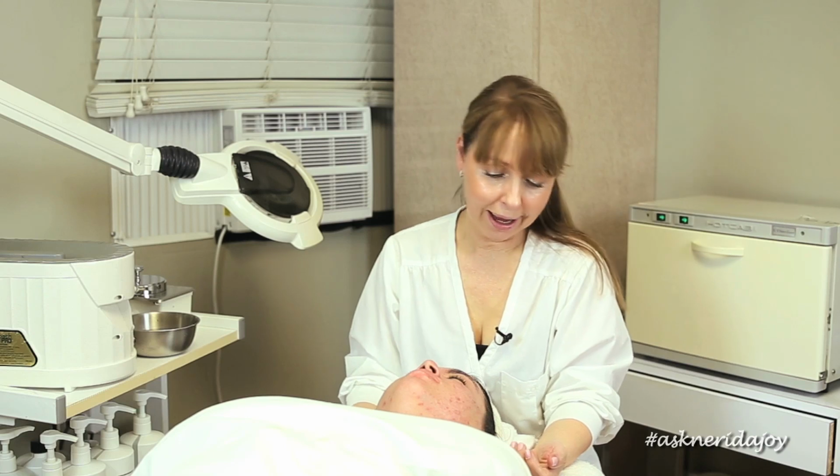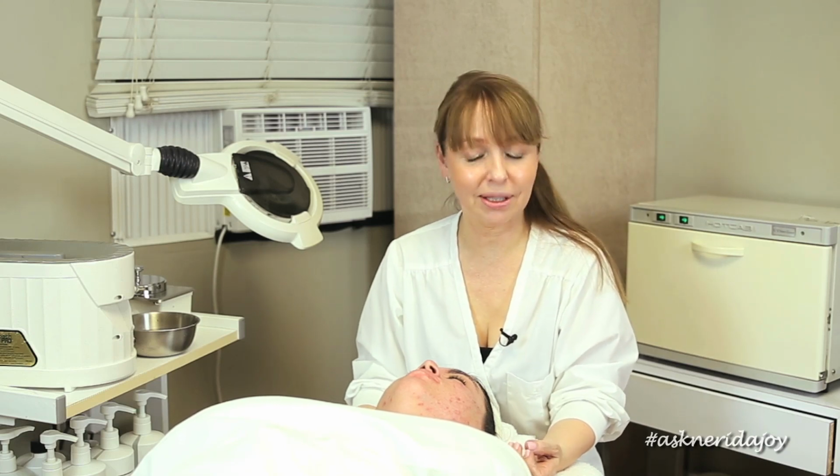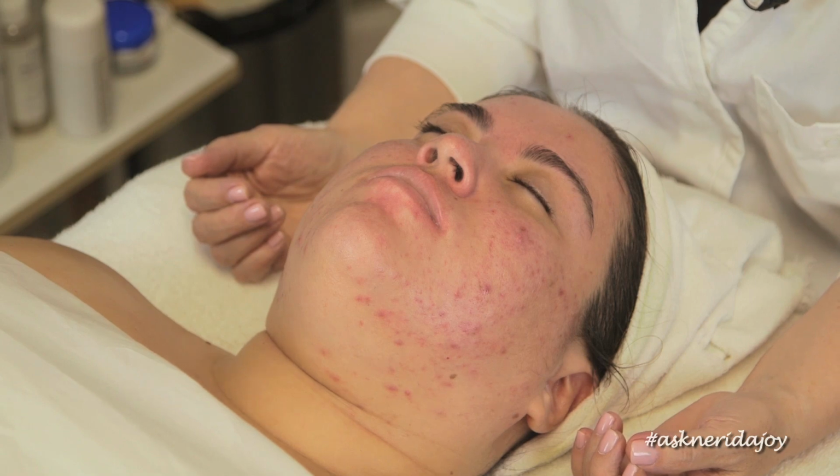So she's all ready to go. She's done. We'll see her back in a month or so. And as I said, we'll ask for some pictures. If she can snap us some pictures, we can post that on our social media, so you can see how she's doing.